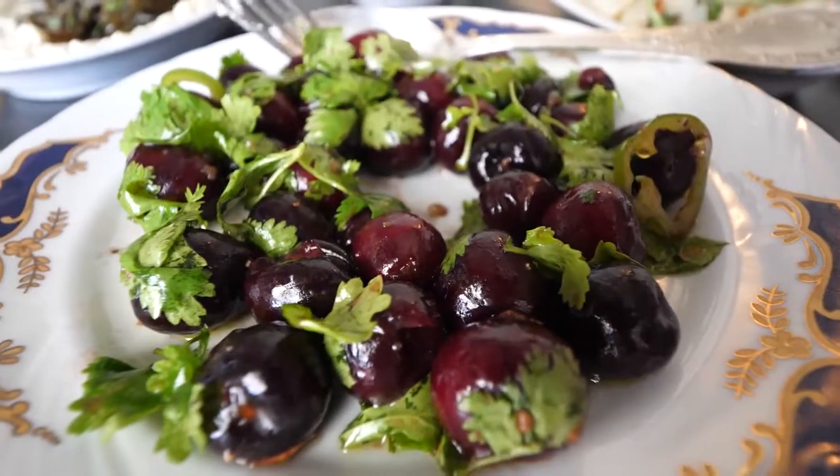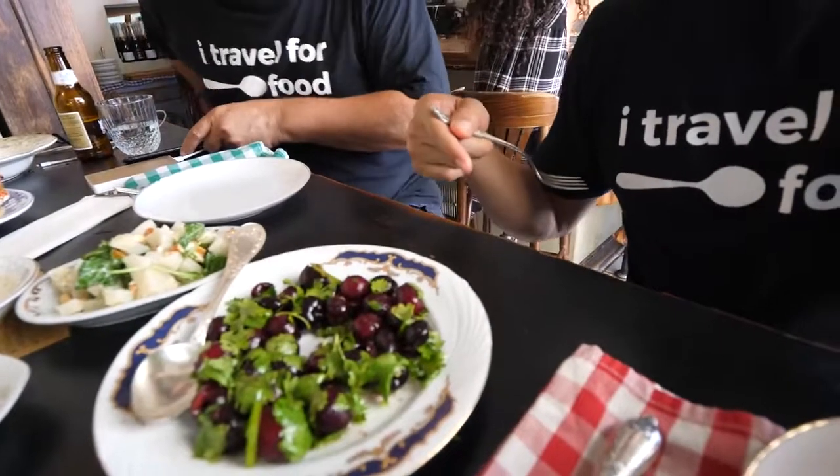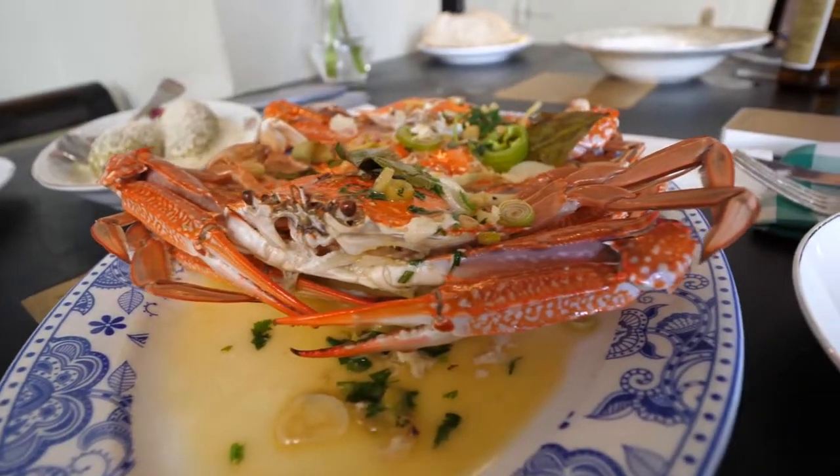Oh, that is one of those beautiful, naturally sweet and salty contrasts. The cherries are sweet and juicy. You can taste some sea salt on there, and then you've got that freshness of the coriander.